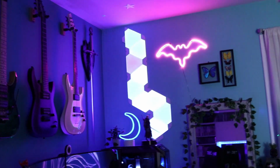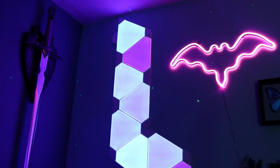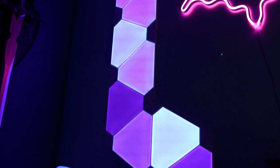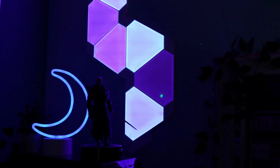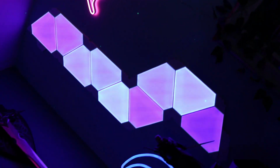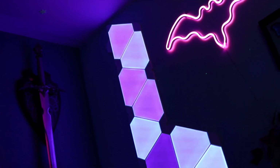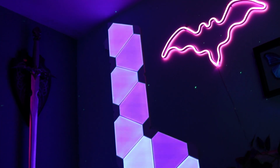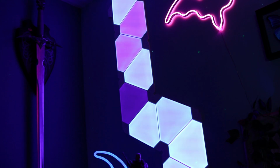And then moving on to my wall. These are my Nanoleaf panels that I got from Best Buy. And they are so beautiful. I feel like every setup should have them. They're very pricey. I think they were like $200, but they are so worth it in my opinion. They just really spice everything up.